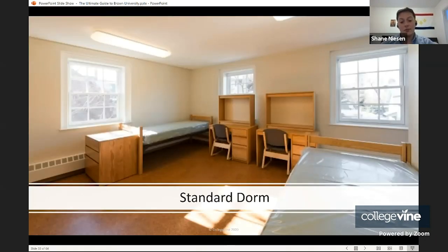The standard dorm looks like this. You get two beds, some furniture, pretty bare, with really bright lights on the ceiling. Judging from the windows, this appears to be Wayland, just from what's outside. And this is about what you can expect. Some are nicer, some are not quite as nice. They may have concrete blocks for the walling and stuff. But generally, this is pretty standard.